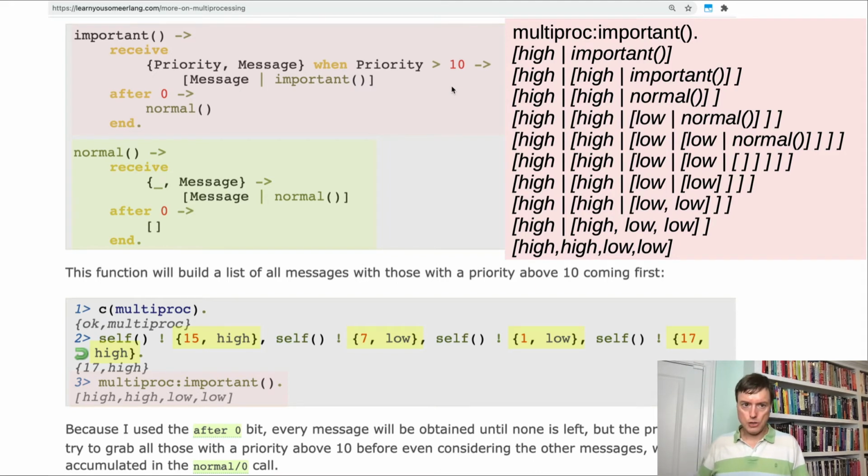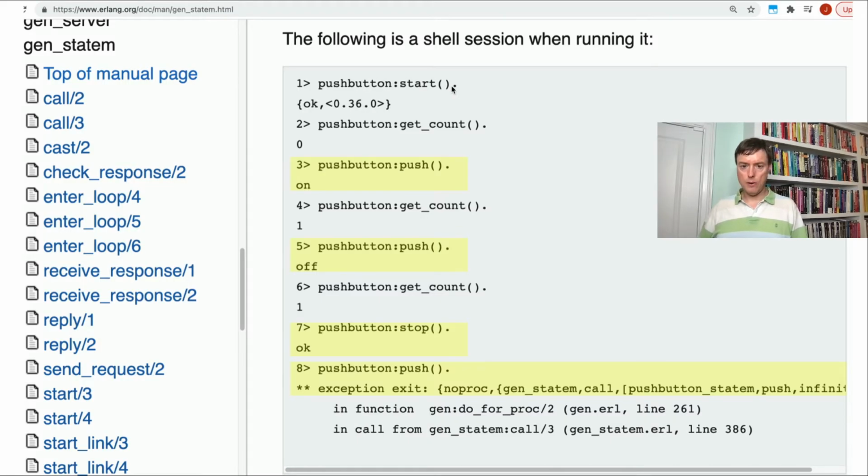And this is essential. This is hugely, hugely powerful. I'm going to show you an example of code that I evolved from this simple example that you can find. GenStatum is an OTP library. Gen means gen server, or generic server, and Statum is state machine. So this is a library in OTP that allows you to build state machines without building the generic pieces of it that everyone who wants to build a state machine would have to recreate from scratch each time they wanted to use it.